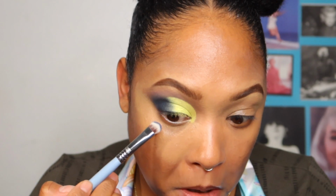I think we're going to do a palette mashup. I think I have to do a palette mashup with these palettes because they're so good. Okay, I'm just going to spray my brush a little bit. Anything you have, doesn't matter. And I'm just going to run this on my lower lash line.